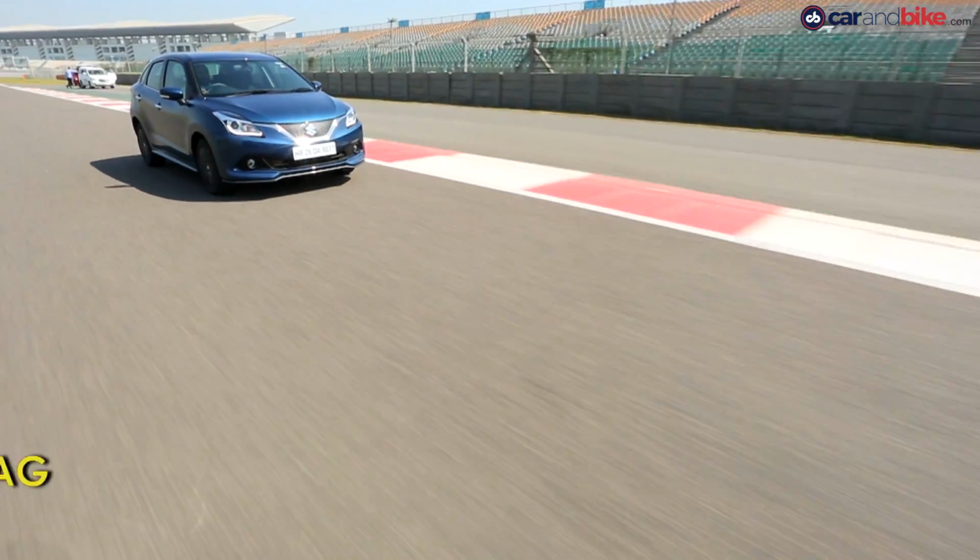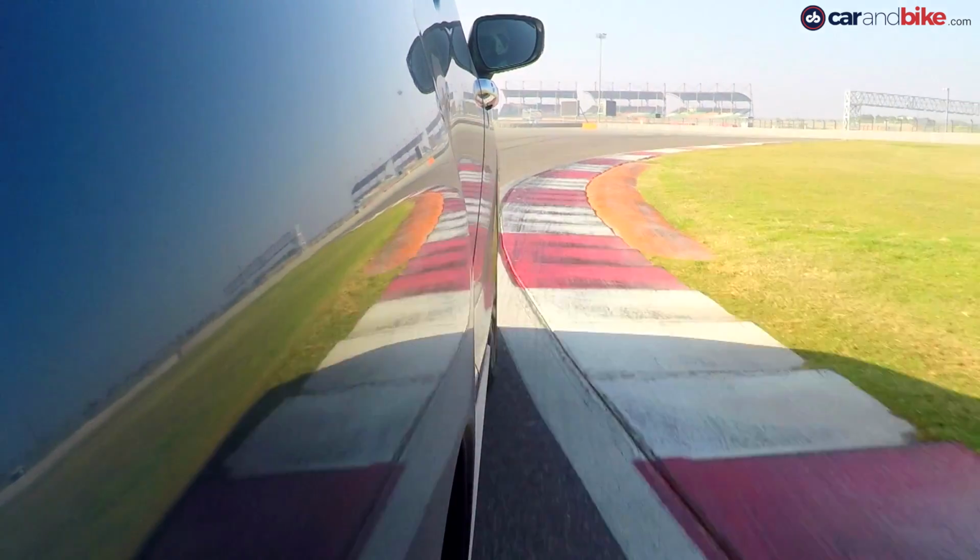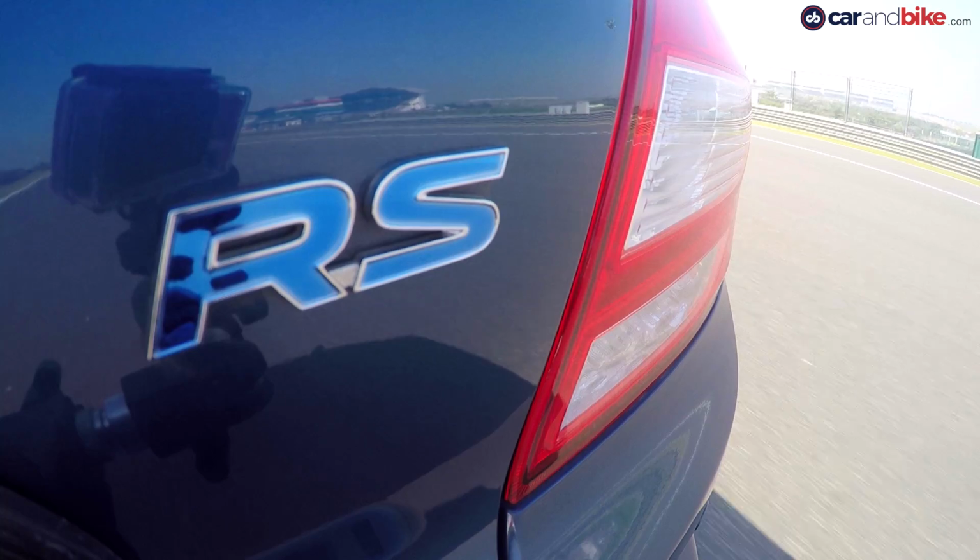Now the other thing that's good is the fact that Maruti hasn't gone the automatic route with the Baleno RS, and you only get a 5-speed manual gearbox. Will there be an automatic in the future? I don't think this is the kind of target audience that Maruti is targeting, and I don't think this audience really wants an automatic in any case.